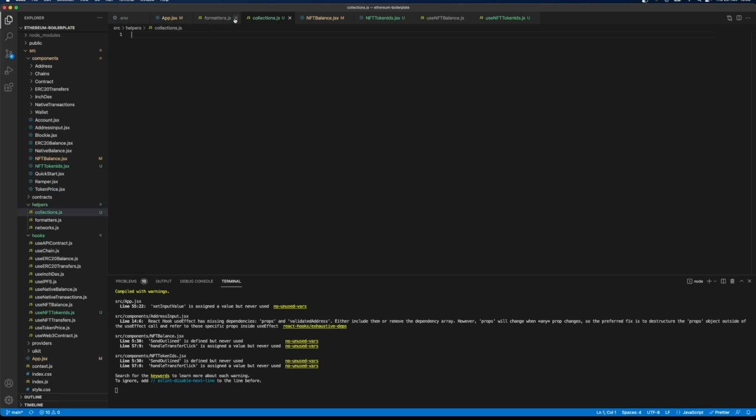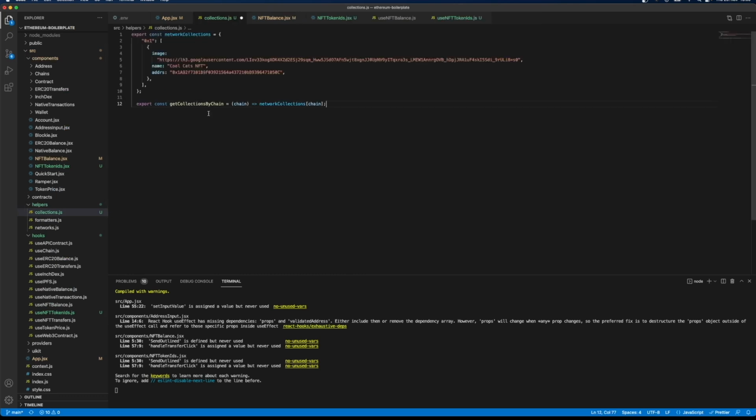And in here, we can export this function called getCollectionByChainID. So when in any other component we use this function and provide the chain ID, we are outputted with all the collections that you have as the market owner verified for this marketplace. And we can have parameters like the image of the collection, the name of the collection, and the contract address. So it'll be easier to use these collections in these different components.